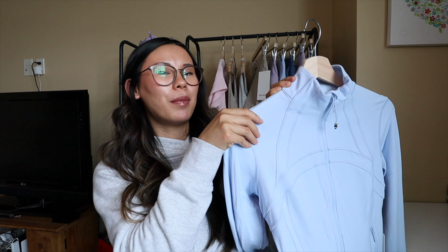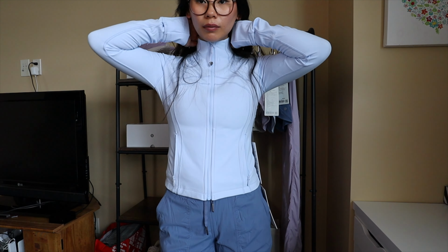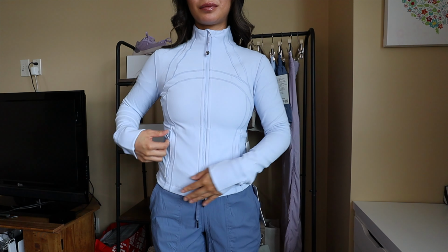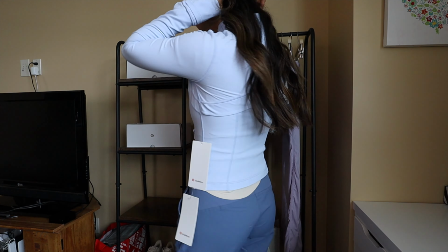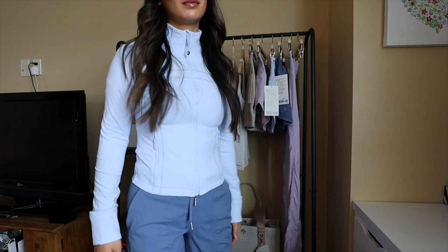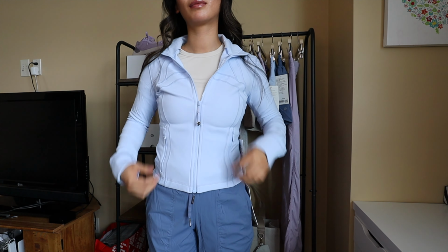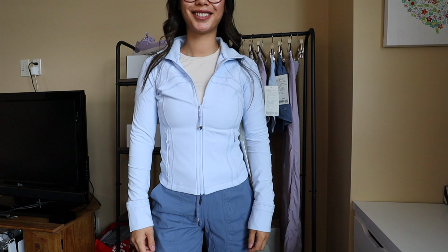So you could vary depending on how you want it to fit between true to size, maybe a size up if you wanted. But I don't actually have any of the new redesigned crop styles of Define jackets. When I did my Define jacket comparison video, I fell in love with this one. It is so soft. Nulu is that buttery soft, very lightweight material, just like the Aligns, but obviously in the Define jacket.